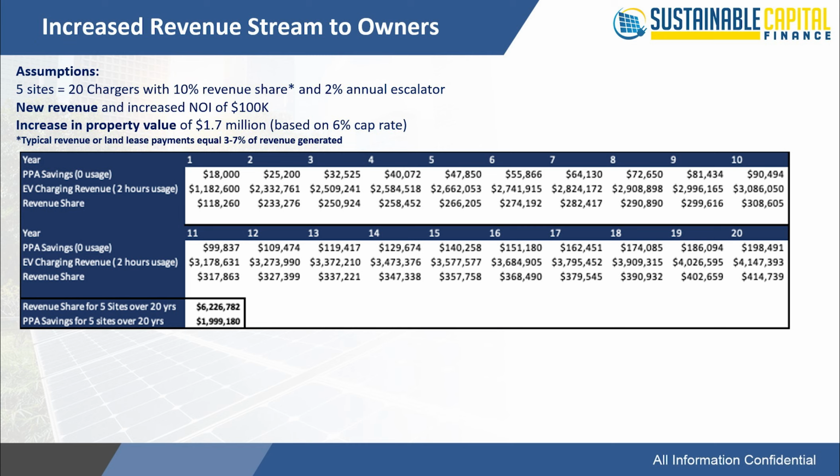And that's based on the amount of electricity that we ultimately send to the facility versus the chargers. So understand that whatever electricity is generated by the solar system, it can either be sent to the EV chargers, to the facility, or to both. What that means in terms of dollars is shown in the yearly figures just above the graphs. So in year one, if all the electricity is sent to the building in the form of a PPA, across the 5 sites, the property owner would save $18,000 a year on their electricity bills.